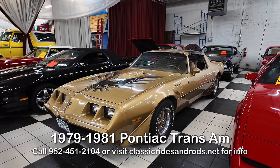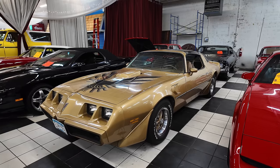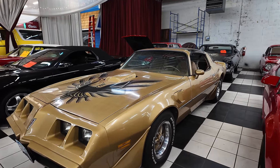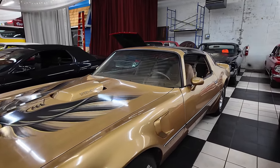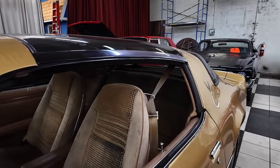This appears to be a 1979 through 1981 Pontiac Trans Am. Currently has no information on the vehicle, so for more information, contact Classic Rides and Rods to see if this vehicle is available for sale, and if it is, what the price might currently be.